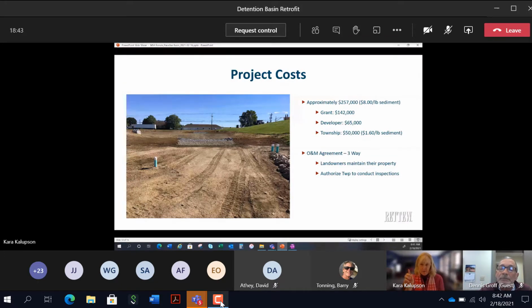I'm going to say we had the bid of $264,935. So that really was the cost of the project, approximately. The grant was $142,000. I would say M&K Builders, the developer, contributed, what did you think, Dennis, about $70,000.